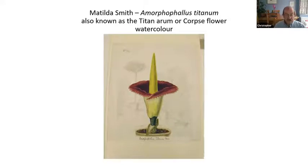It's probably one of the two paintings Matilda would recall as the most eventful to make. The first Titan arum to bloom at Kew was in June 1889, one of the small plants given to Joseph Hooker 10 years earlier. The inflorescence began to emerge in early June and, growing at a rate of about 3 inches a day, it reached its full height of 6 foot 9 inches 17 days later. Hooker described the event in Curtis's Botanical Magazine.